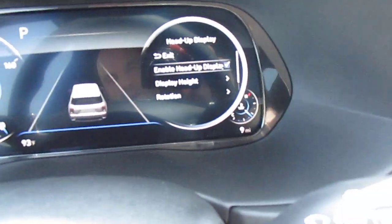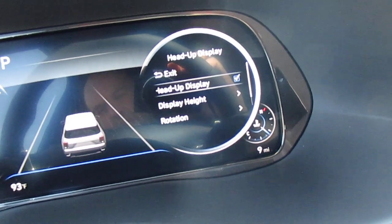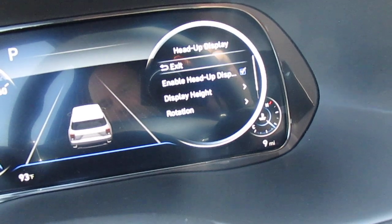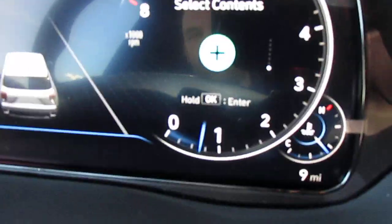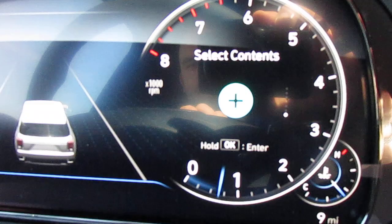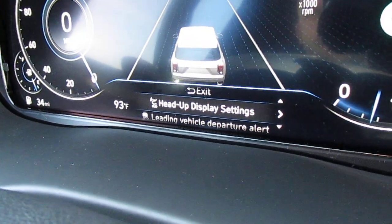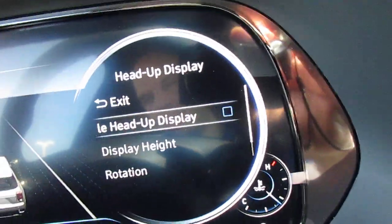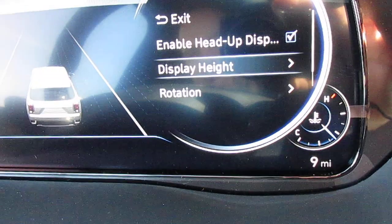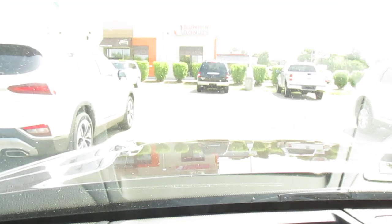So I'm going to go to OK, and you can actually add something to it. It has a menu where you can select content. See, it says that right there. Let me get a closer look. It says select content. If you hit enter, you can select your content, and then it comes up down there. So we got our heads-up display. It's enabled. You can disable it if you want. Display height, rotation, brightness, and maybe you can see it.